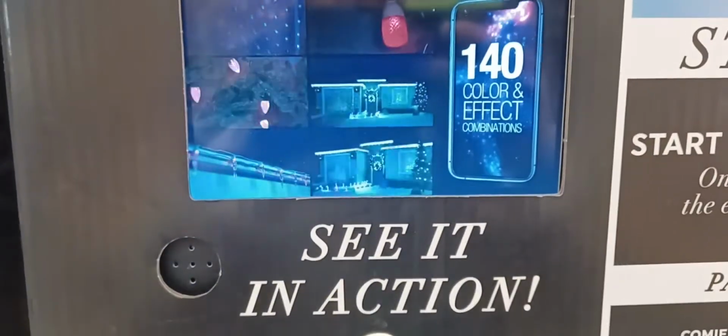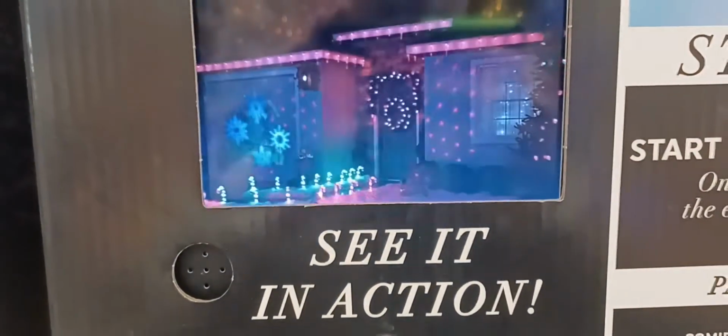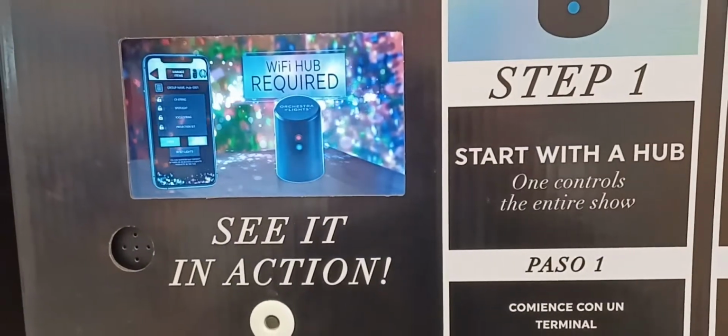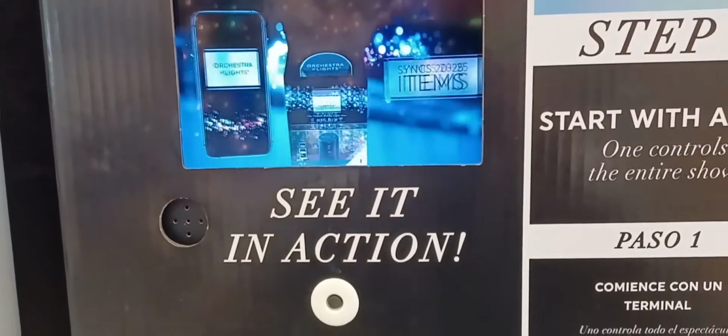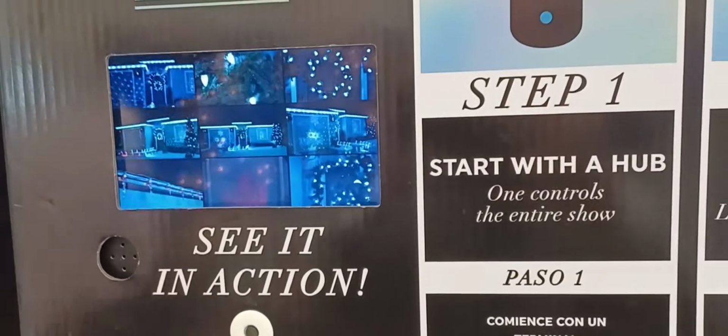Advanced technology to deliver a synchronized symphony of lights and music with more than 140 color and effect combinations. Deliver an astonishing musical light show right in your own front yard with Orchestra of Lights. Simply connect the hub and items from the collection to your Wi-Fi with the free app. The hub is the brain behind Orchestra of Lights. You need just one to coordinate any combination of products from the collection.